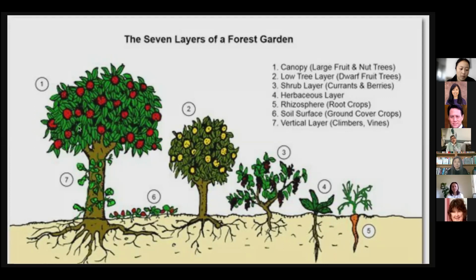The canopy layer, usually very tall trees, certain nut trees, fruit trees, can grow to 50 and 60 feet if you have the space. Some backyard gardeners, of course, will start with smaller trees, but apple trees, again, left to their own devices, can grow to 60 feet high. Following the canopy layer, we get this lower tree layer. These are the dwarf fruit trees that you typically find at your local neighborhood nursery, with their dwarf peaches and apples and pears and whatnot.